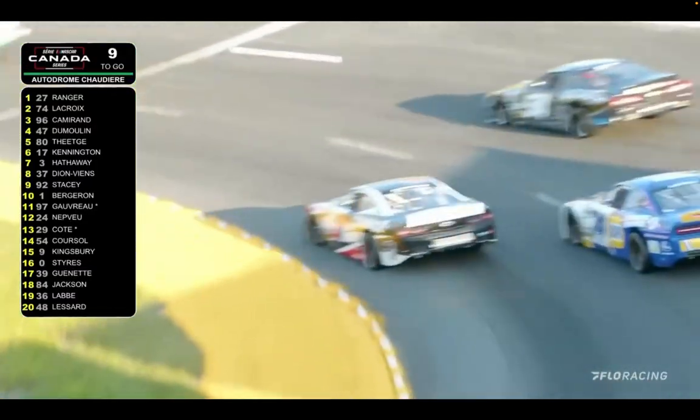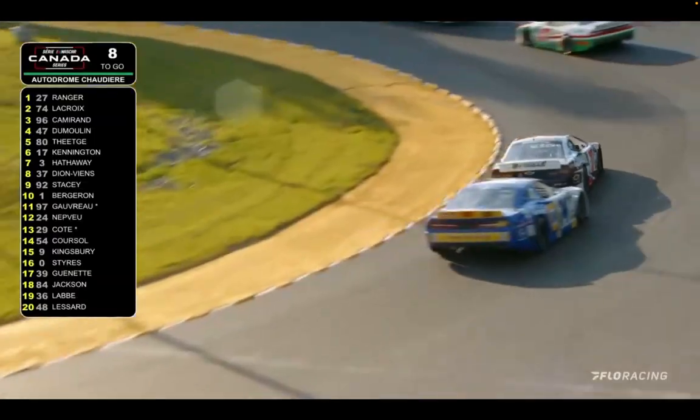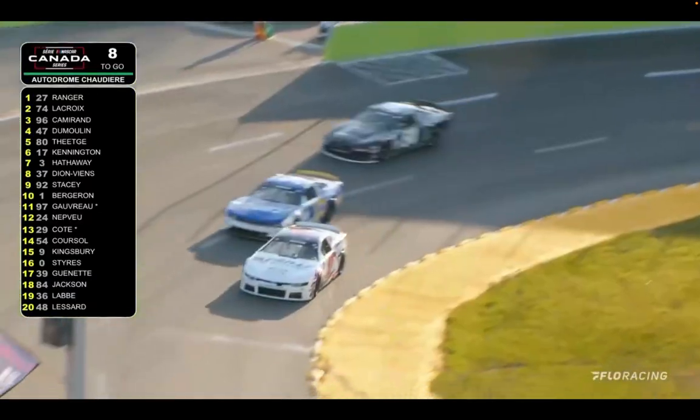Kevin Lacroix not giving up, drives it deep down the outside of 3 and 4. Ranger has the Corsall number 54 to deal with. He drives to the inside. Now Lacroix comes down the racetrack. He will follow Ranger through 1 and 2. Both of them clear that 54 as Lacroix tries to close in on the back bumper of the 27 of Ranger.